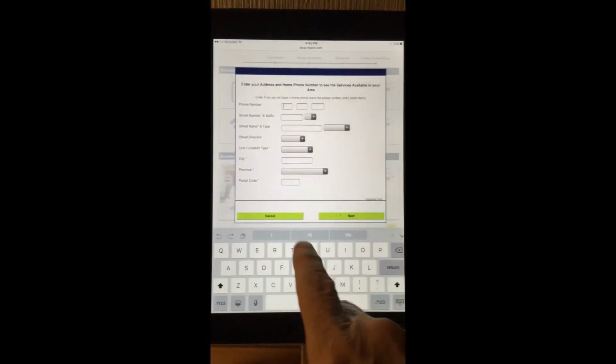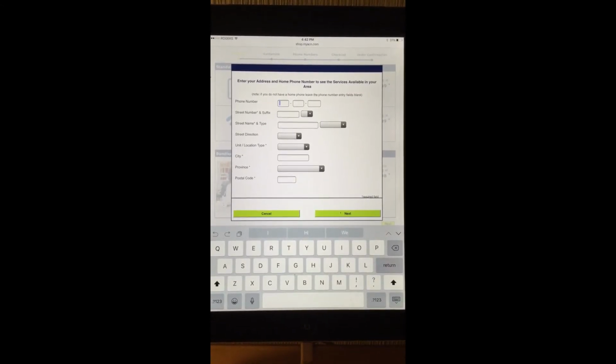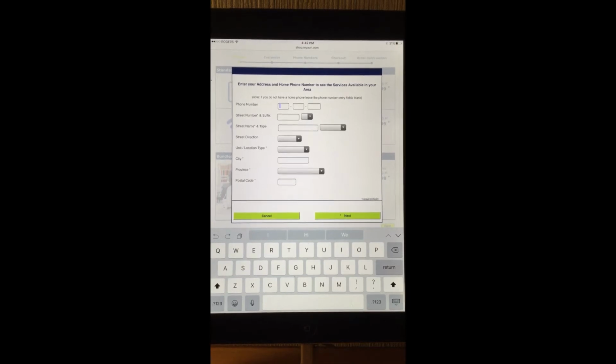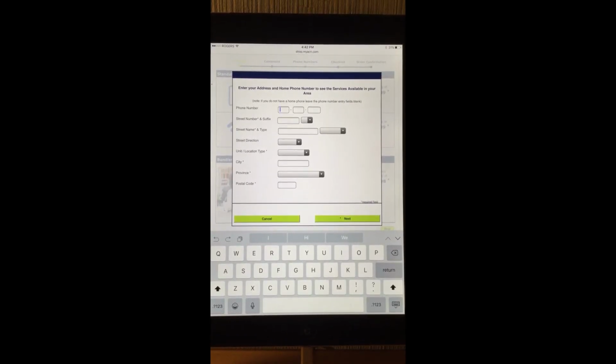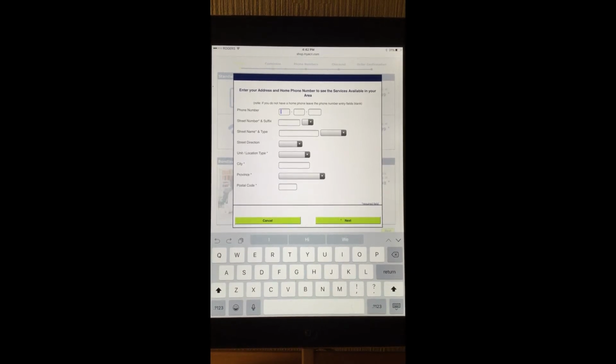So on to the address box. Now, something that's really important, there's a little bit of an issue in the portal where if you put the phone number in, sometimes it'll tell you that service is not available. So do not put the phone number in the address box.